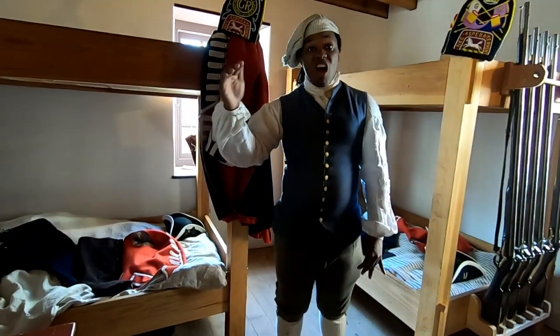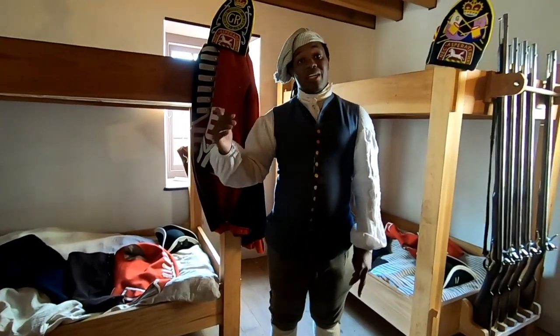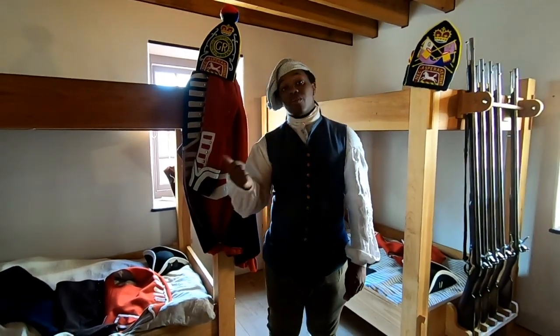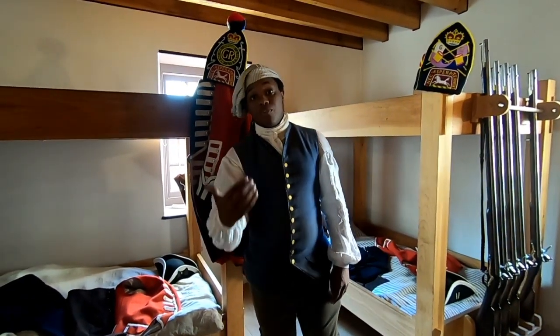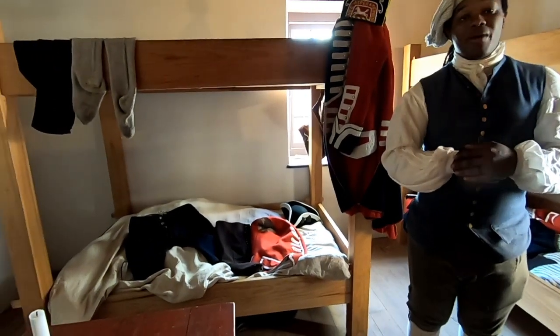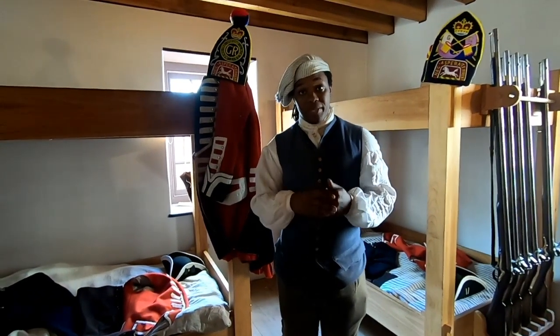Now, that's non-commissioned officer range. Sergeant is the top of that. Anything beyond that in terms of commissioned officers, they wouldn't be expected to stay in places like this. So they're going to be paying for their own housing in the town of Trenton. They might rent a room in someone's house, or they might rent a room in a tavern or what have you, but they're not going to stay in these sort of accommodations.